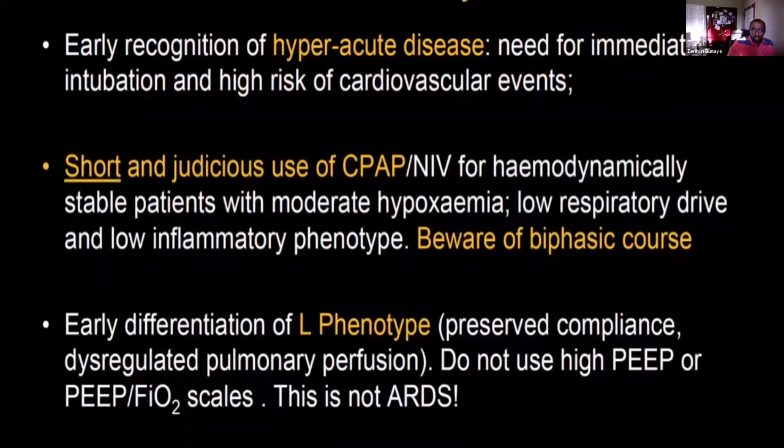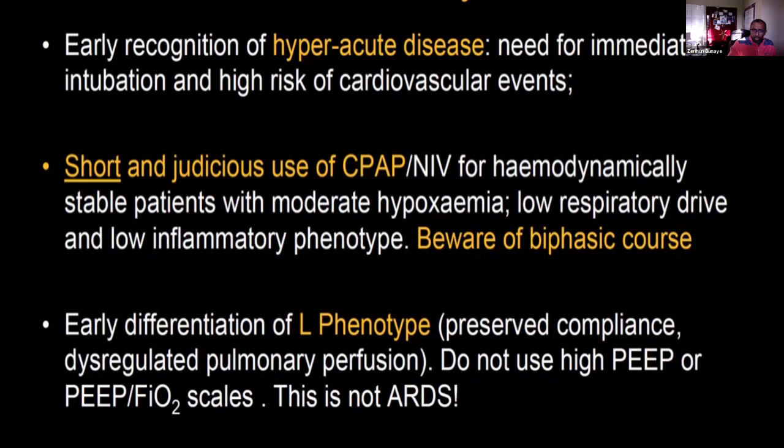In summary, in general, if they are hyperacute, intubate immediately. If you want to use CPAP, it has to be only for a short time. You have to try to differentiate the types, L phenotype, L2, from phenotype H. As I said, you start with the shunt test: you increase their FiO2 and see how much they respond to that. If they don't respond, then that means it's a shunt, or phenotype H mechanism.